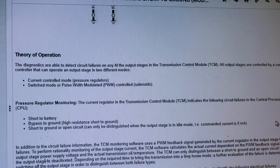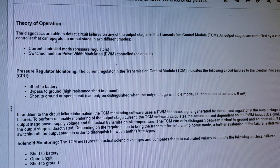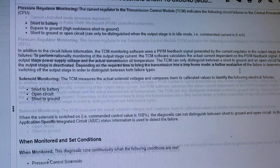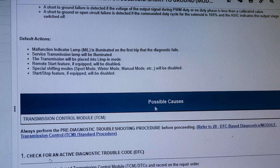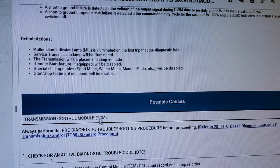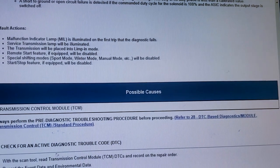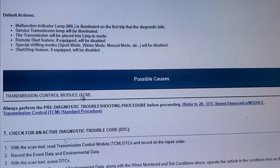But as far as the tests go, let's take a look at some theory of operation. The diagnostics are able to detect circuit failures on any of the output stages of the TCM. Yes, this is likely going to be internal. Look at this, guys. Possible cause: oh my goodness, TCM. So basically, according to this diagnostic, nothing else would cause this code except a TCM. Y'all see what I'm saying?